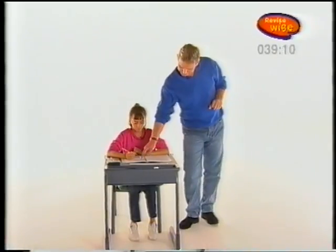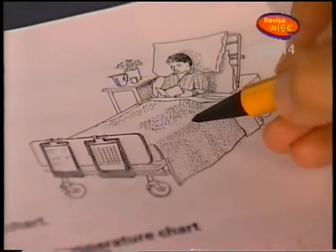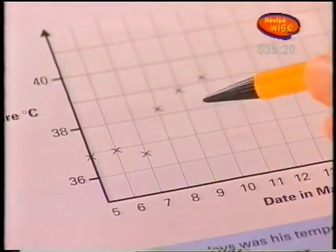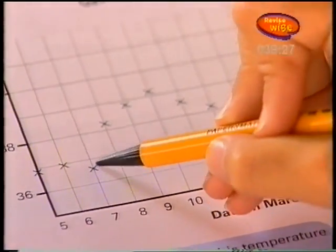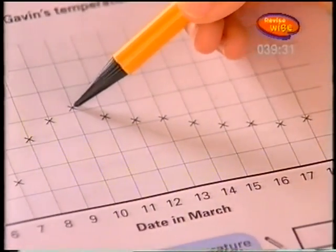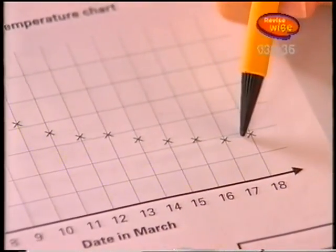Try that one. Well, it's about Gavin, who is ill, and this is his temperature chart. And what can you tell by looking at it? Well, it starts on the 5th of March, when his temperature is low, and then his temperature gets higher until the 10th of March. And then it comes down again and levels off by the 15th and 16th of March. Well, that sounds like the story behind the graph, but what does the question ask you about it?